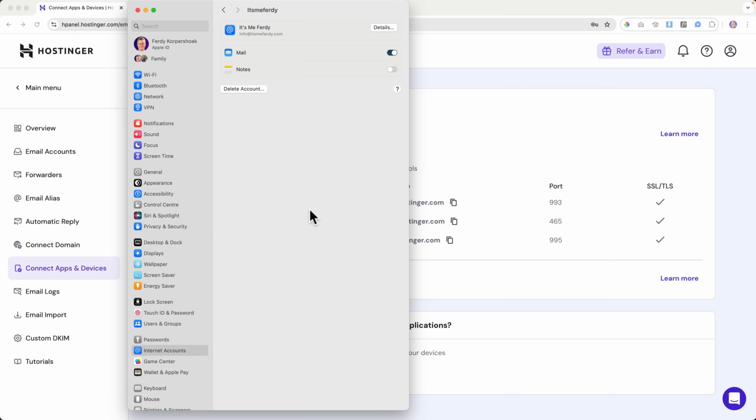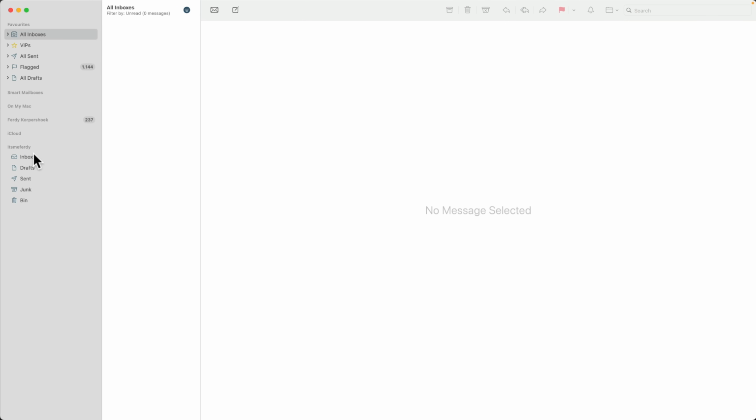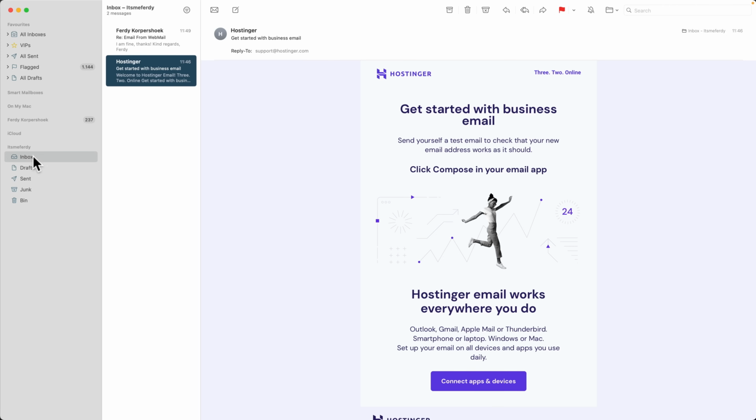Done. And now when I close this and I go back to Mac Mail and I go to my inbox of It's Me 30, I see those two emails that I also have at my webmail. If I go to send, I see all the emails I have sent. So it's now in sync.